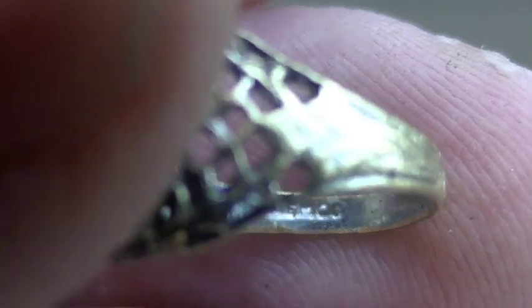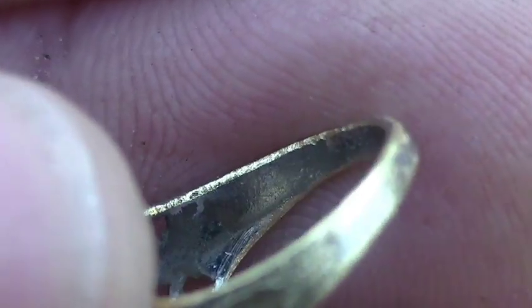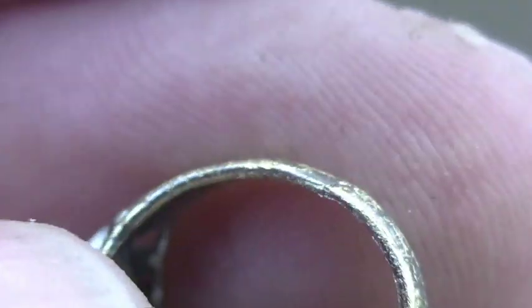See that? Maybe you guys can see it before I can. I don't know what that says. It's silvery on the inside. Yeah, I don't think that's the real deal.